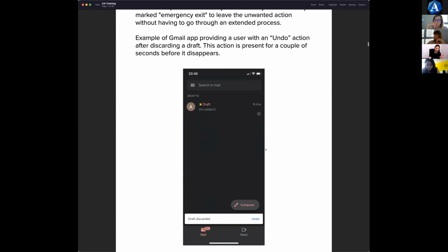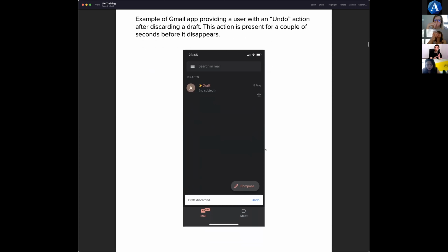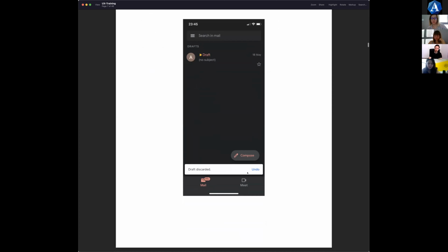The example here is the Gmail app. I took the drafts there, I deleted the draft, and you see what pops up: a little toast at the bottom which says the draft is discarded. Do you want to undo this action? It is completely possible that the user will do something unintended, right? So we have to provide our users with a way to recoup, to come back, okay? So you have to give them the freedom to undo their actions, if possible, of course. And this is a really nice way to do it here. When you discard a draft, you will have a couple of seconds to undo your action. So really, really nice piece of interaction there.